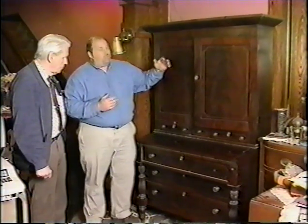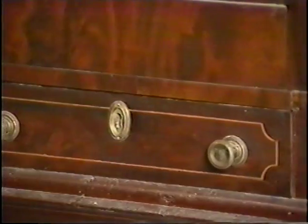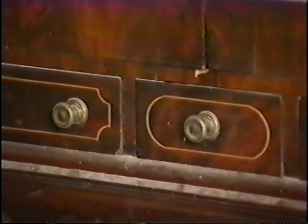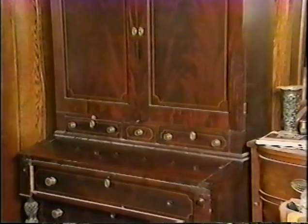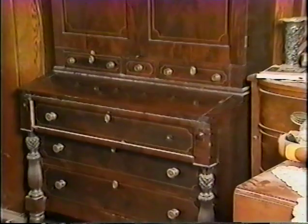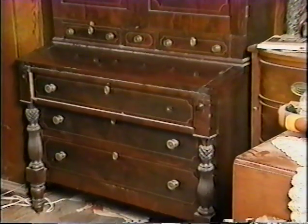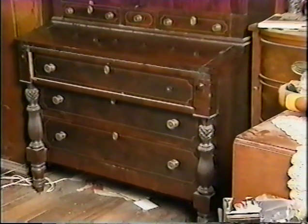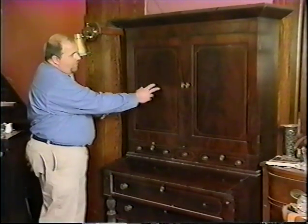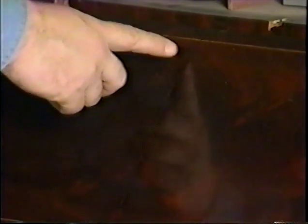This is really what we call a transitional piece. Certainly it has Hepplewhite influences, but yet at the same time it has Empire. Empire dating 1840 or so, Hepplewhite a little earlier. So we're coming into the later Hepplewhite time. But the desk is all veneered. And if you look here, we have a matched veneer. It looks to be a rosewood, walnut, burl walnut type veneer.